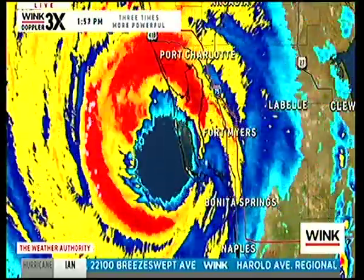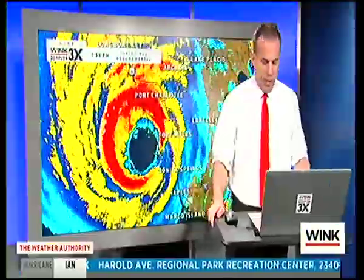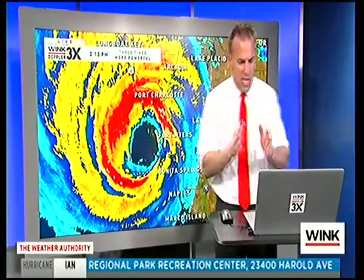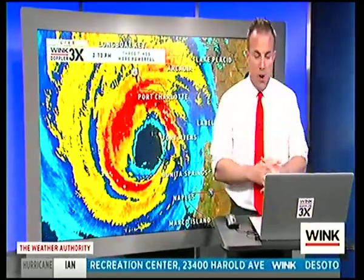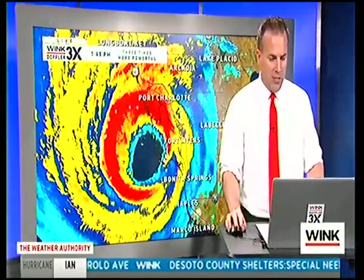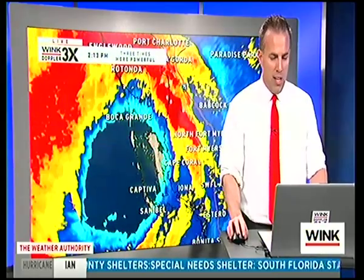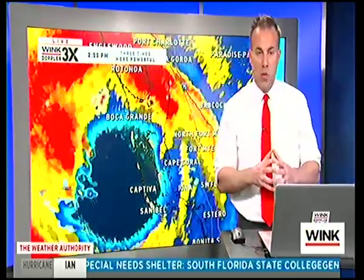If you could give them some indication of what's going to be in their neighborhood. Absolutely, I would be more than happy to. So here's the eye as it is right now in the process of approaching landfall. As we zoom on in, that is going to be primarily Sanibel and all the way towards Boca Grande, but more than likely this is going to be making a landfall around North Captiva.